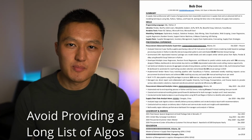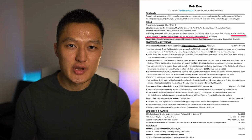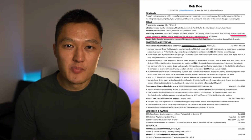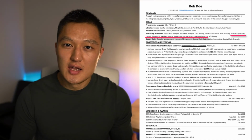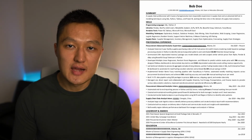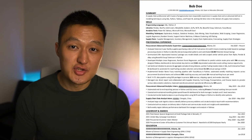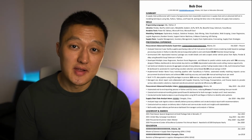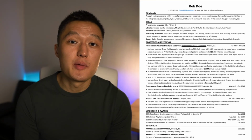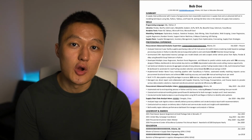Now, the next suggestion I'd like to provide is that if you look at her skills section, she makes a list of specific machine learning algorithms that she's familiar with. I've often seen this in resumes. You don't really want to do this. Just make a general list of categories that you know. So if you know machine learning, if you know deep learning, or clustering, that's really all you need to list in your skills section. Now, when it comes time to the interview, that's when you can be a little bit more specific about what particular type of algorithm you used to work on that project.